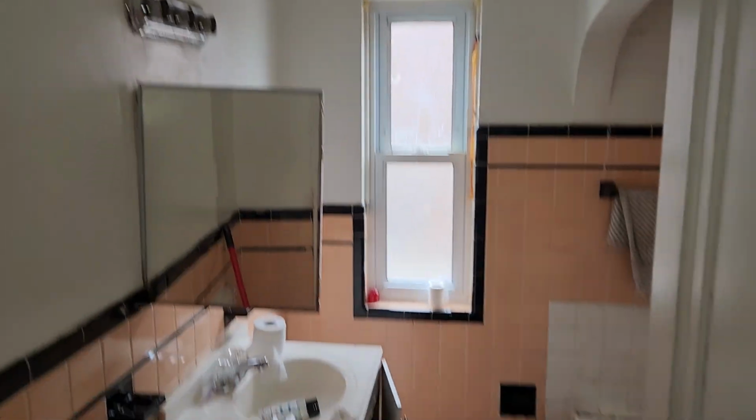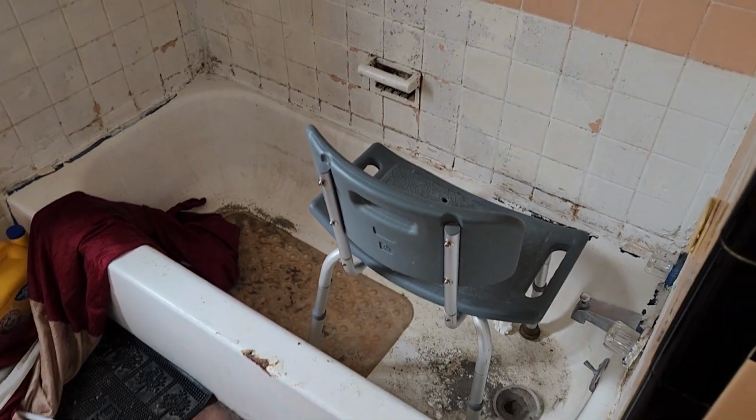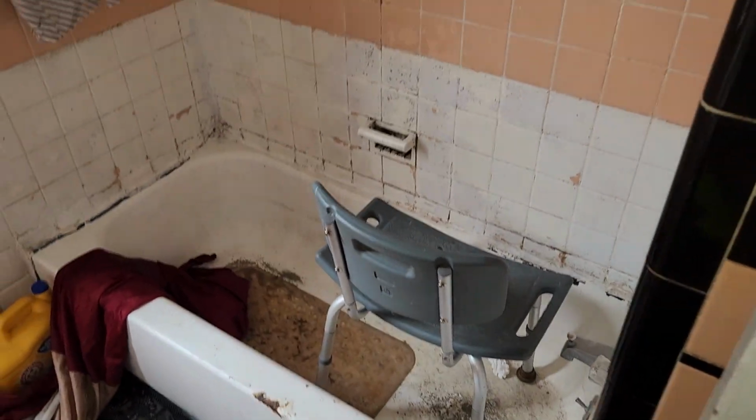Bathroom, paint all the walls. You need light bulbs throughout the house. You need a new vanity, definitely a new vanity, probably sink too. Light bulbs, paint the ceiling, paint the walls, paint the trim. You need to do something with the bathroom. No toilet. I recommend taking all this tile off the bathroom and redoing the whole bathroom.